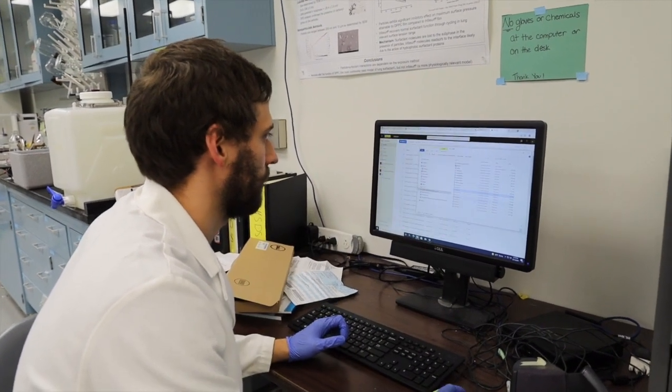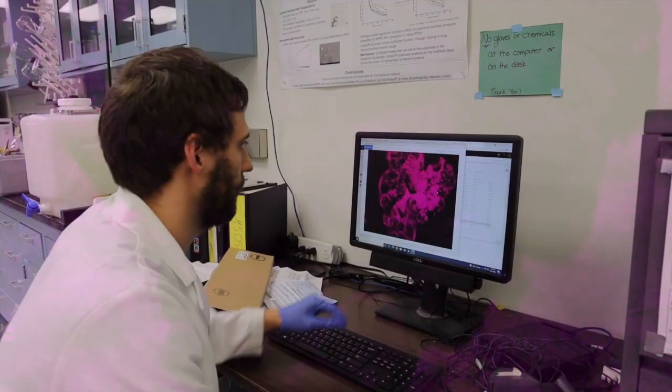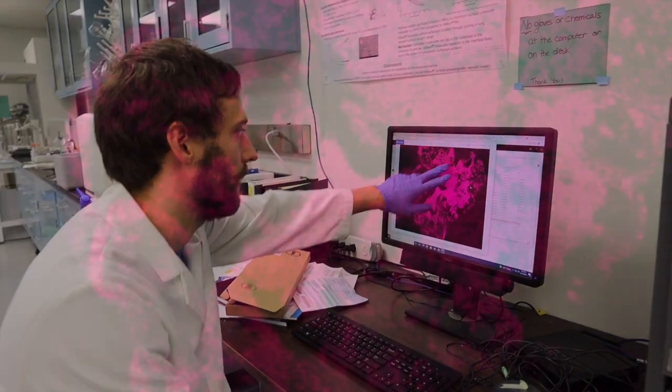So that's carbon, that's another image. So these are SEM images, and it's a heat map. And so wherever it's highlighted in pink shows where phosphorus is, and our polymers have phosphorus. So it helps us see how well our coating went.